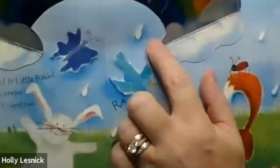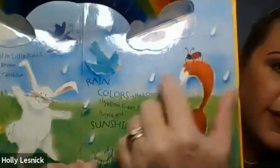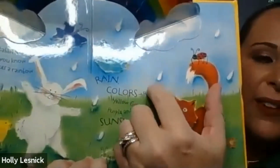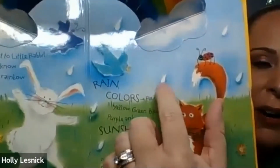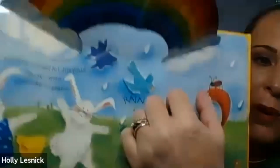You need this. Who knows what this is? These little things right here. Who wants to tell me? Anybody wanna tell me? Eva's waving her hand. Eva. You need rain. Yeah, these are raindrops. And you need rain to make a rainbow.